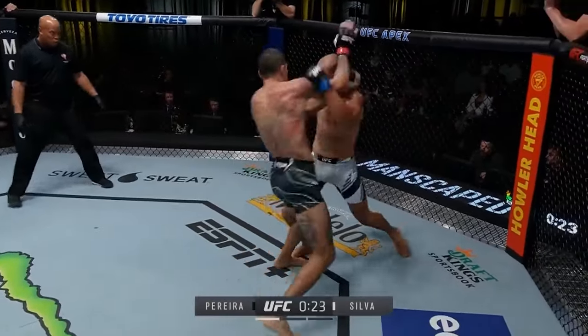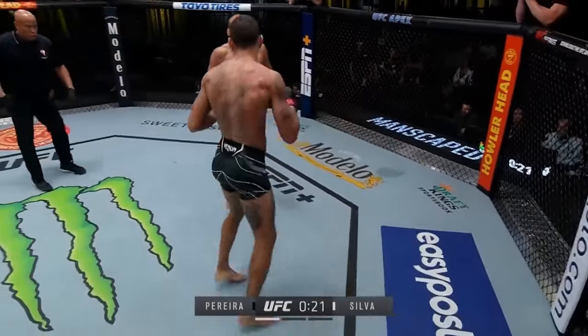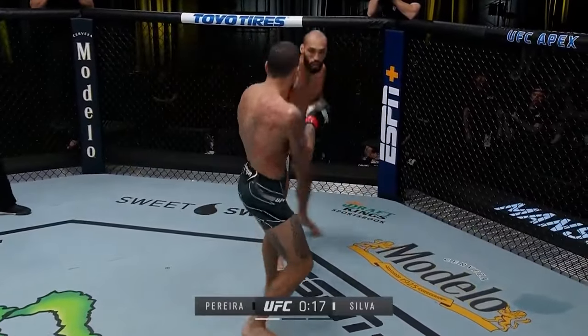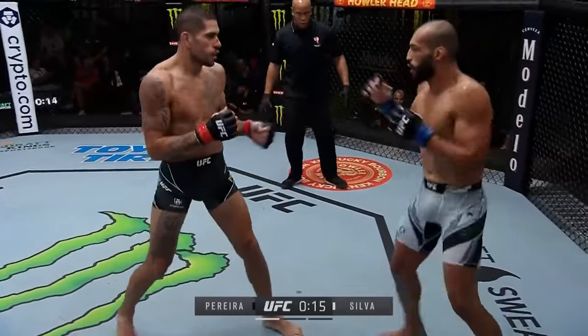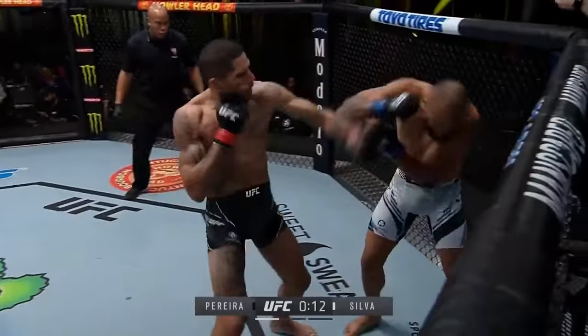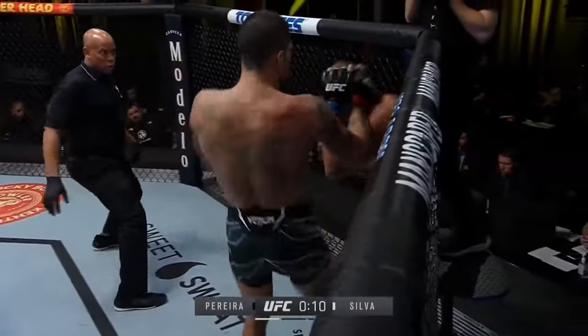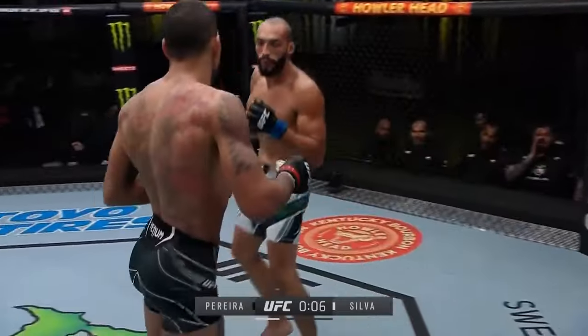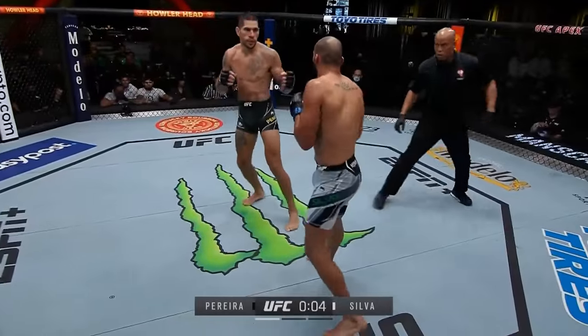Pereira starting to sense something. Power right cross. And yeah, he's starting to open up here. Knee up top. Pereira starting to feel it, put things together, running out of time in round one.